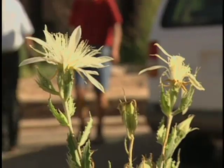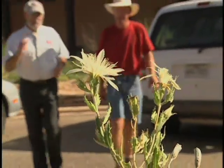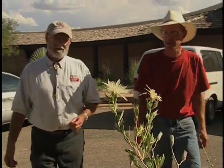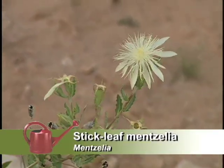Well, this plant that I saw over here, I really am interested in. It looks like it'd be a great landscape plant, but it wasn't open a few minutes ago. No, it opens in the evening. It's stickleaf mentzelia. It closes by midnight or so, and so it's got a real short bloom; you have to catch the bloom on it.